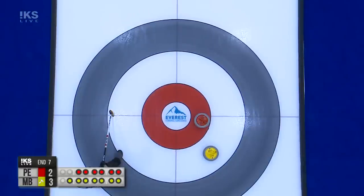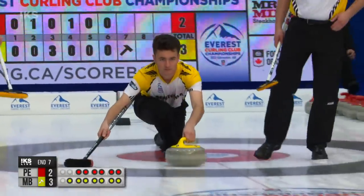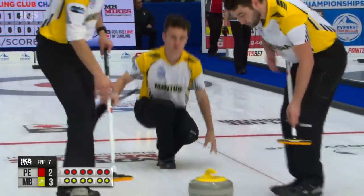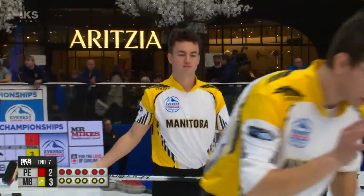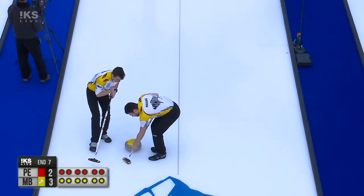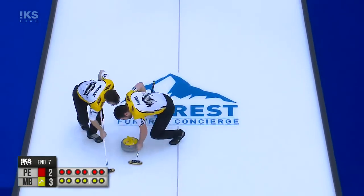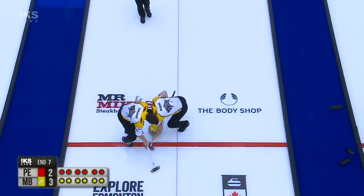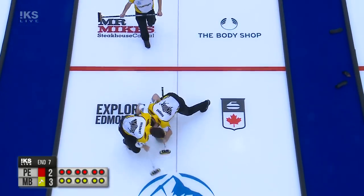Interesting end here. Nice come around from Graham. That was Andrew, and now it's Graham. Both the same. This is where Graham's just kind of got to throw the same shot, and the sweeper's just got to sweep it a little bit better. Or Graham decides that he doesn't trust his sweepers, and he throws less weight, so they can't oversweep it. It's good. They're really scrubbing this, trying to make sure they get there for Shot Rock.